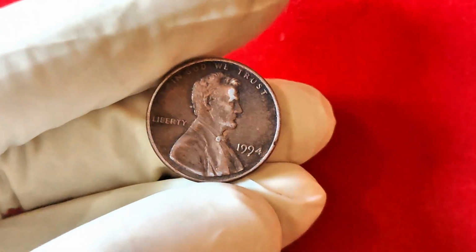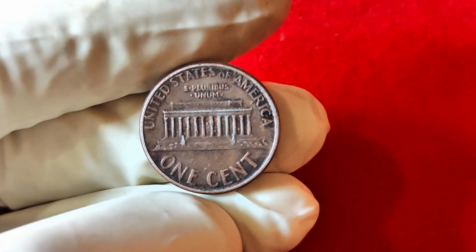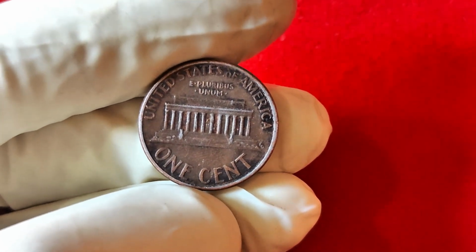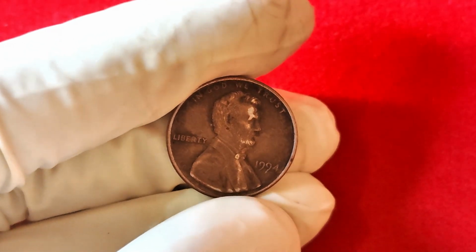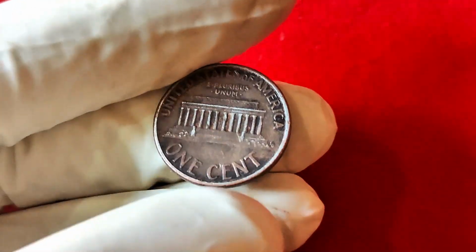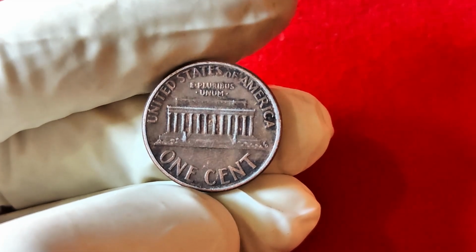Now, what if you don't have one? Well, keep your eyes peeled because pennies from this era are still out there, just waiting to be discovered. There's a real rush of collectors looking for that perfect, undisturbed coin. But if you've got one, what do you do next? Stick around, because the next part is critical. You'll need to know how to sell this coin properly to get top dollar. And trust me, you'll want to sell it right. You wouldn't just toss a winning lottery ticket in the trash, would you?